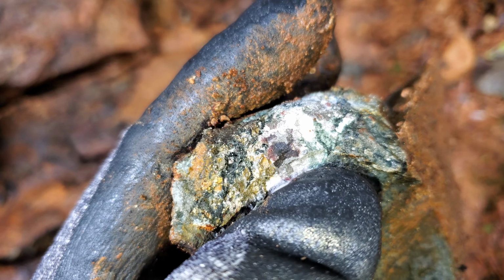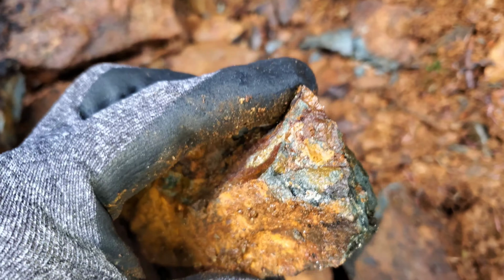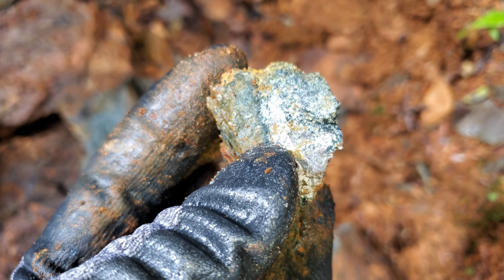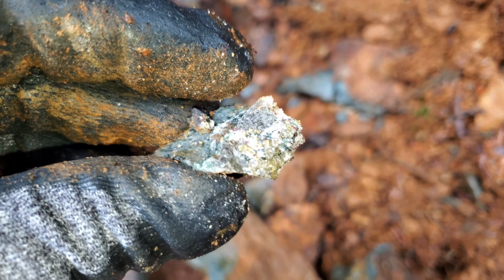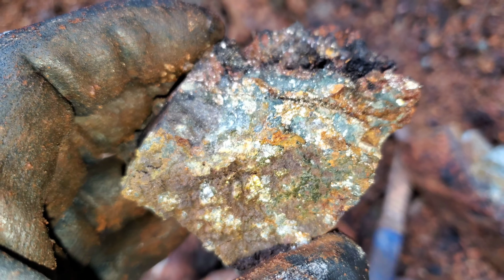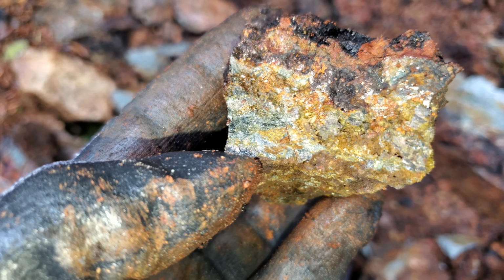This right here is a little bit of sphalerite in there. Some definite nice iron sulfides in this. There's loads of miscellaneous minerals in here. So it's a little bit difficult to see, but down in the corner here you have a mix of sphalerite and galena.